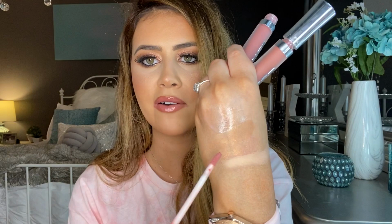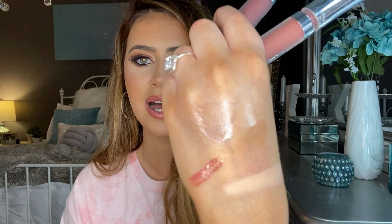That is what I have on today on my lips. So if you guys are liking my lip combo, this is what it is. Today I'm wearing the apple cider one, which is a little bit more pink. And then the pumpkin one is a little bit more browny, like beige, but they're both a little bit pink toned. So this is the one I have on my lips right now, and it's the Spiked Apple Cider one. As you can see, it's glossy, but also full color.